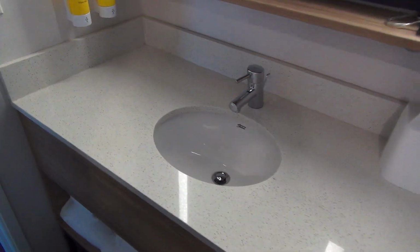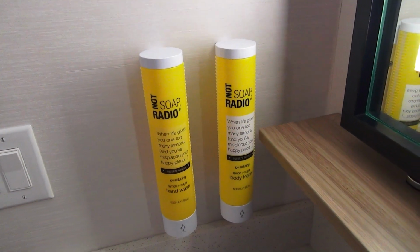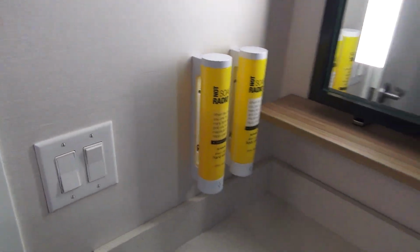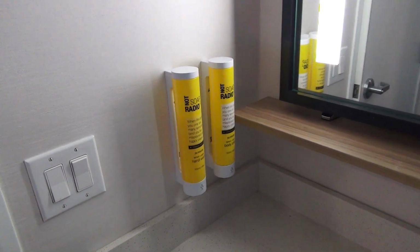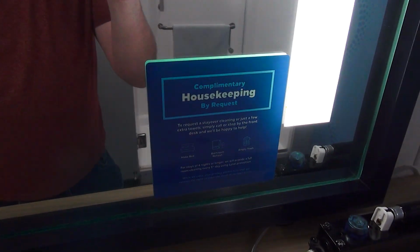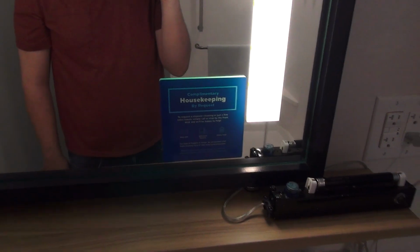with a nice American Standard sink and Grohe spigot. Seems like it works pretty fine. And then the hand wash and body soap in these containers that you can't tamper with, which I really like. Typical post-pandemic signs saying that they only clean on request.